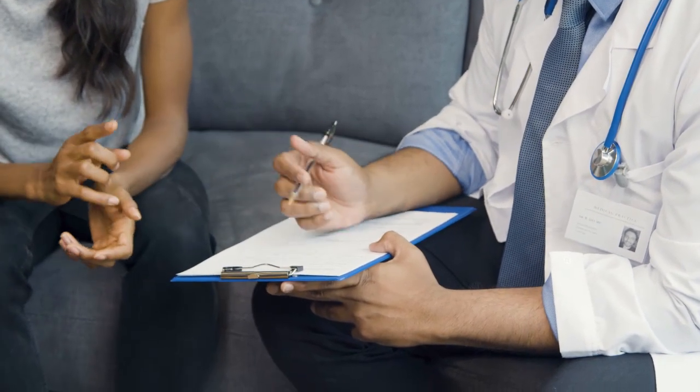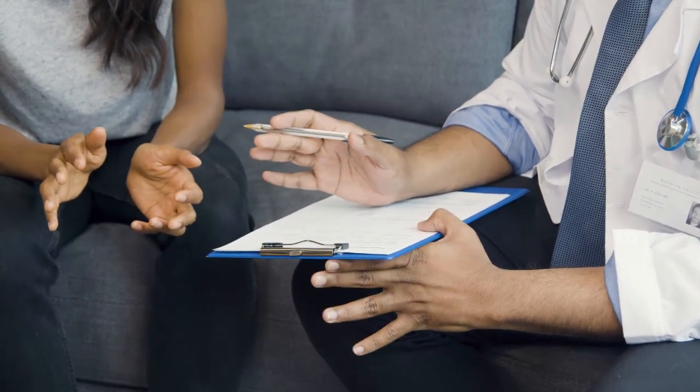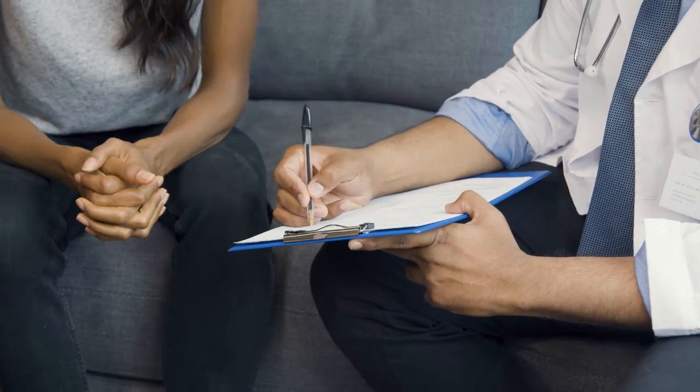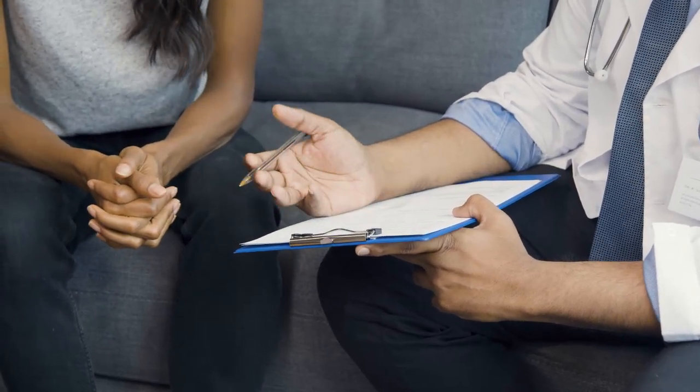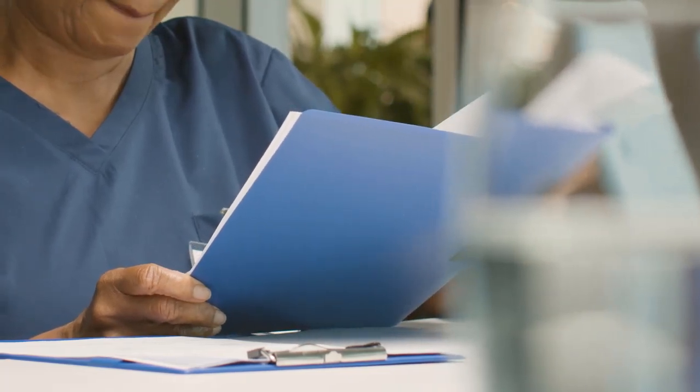Your doctor will also ask you about when your pain began, how long it usually lasts, what time of day it tends to happen, whether it gets better with exercise, if you have a family history of ankylosing spondylitis, and any other symptoms you may have.